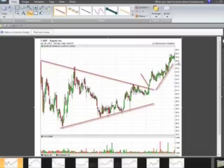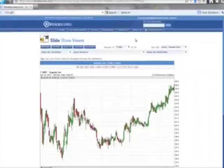Started a nice upward trend. Now this is a pretty conservative stock. I find stocks like this boring, but if you want boring, it probably pays a dividend. Let's see what the yield is on that one.